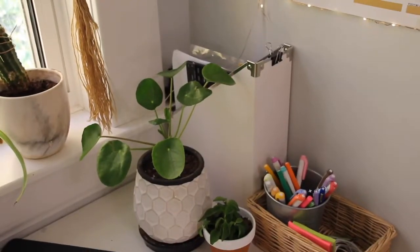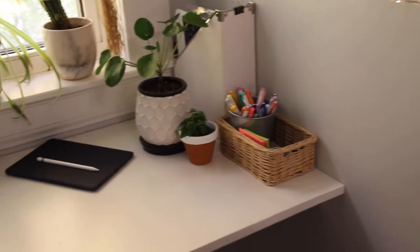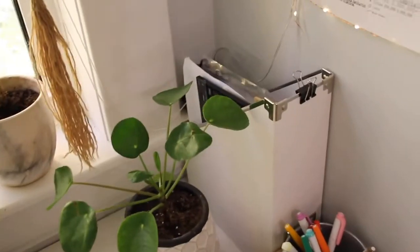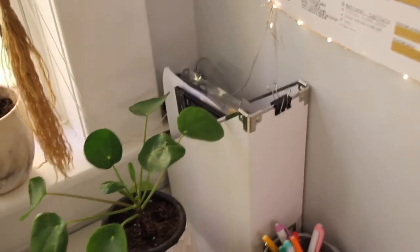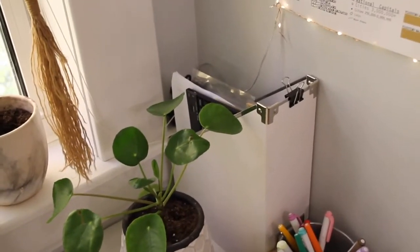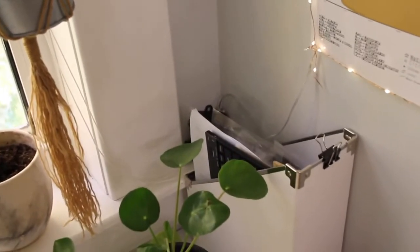So in the corner over here I have this little box thing where I store some random things. So I have a keyboard that is for my iPad, some other random papers, sheets of stickers, anything that I really want to get off of my desk. I just kind of stuff it in here. I have a little binder clip sitting on there, and then the switch for the fairy lights on the map is behind there attached to the wall.